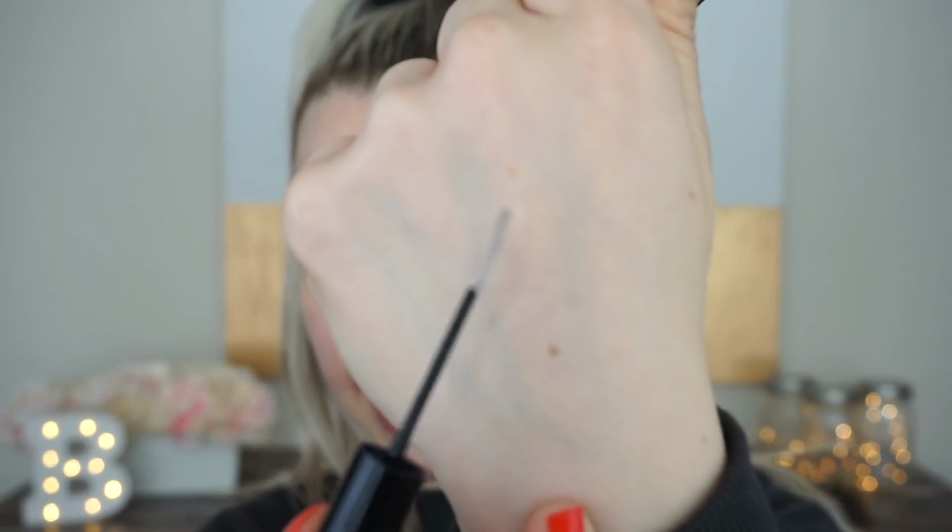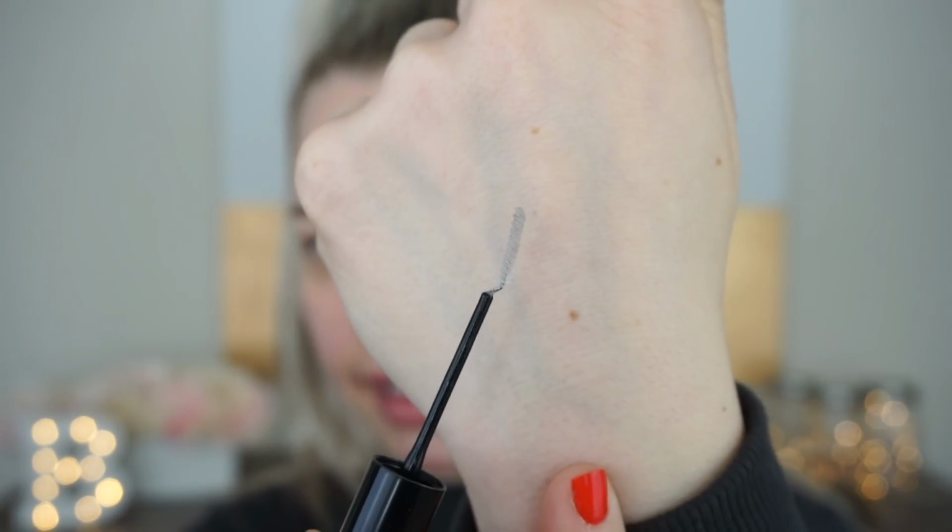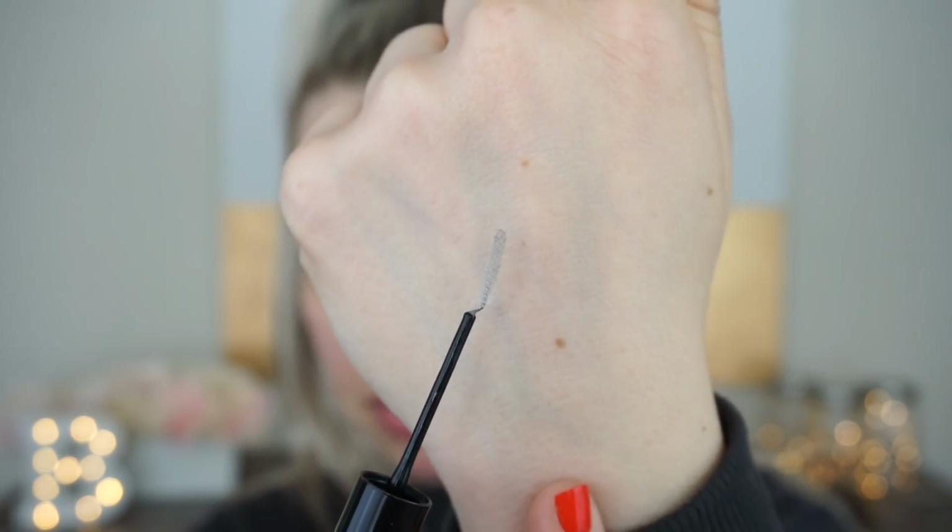So this brush I really love. See how tiny that is? I like this better than the Essence Make Me Brow, to be honest. This is such a nice brush. And because it's clear, you can just go in and really plump them up. Now, I don't know what the difference is with this gel mousse formula. Not sure exactly what the mousse formula is, but I like it.